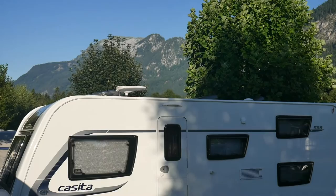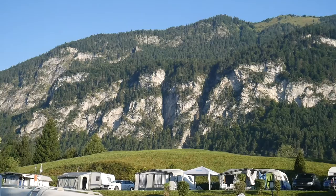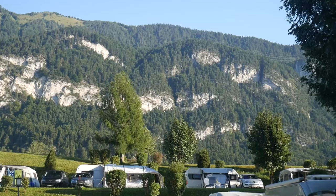Now, there's limitations obviously with a motorhome. It's harder to just nip out to the shops or drive off somewhere to explore, but we're tempted to have a look and think about it because obviously the kids are growing up and we want to try as many different things before they get older.